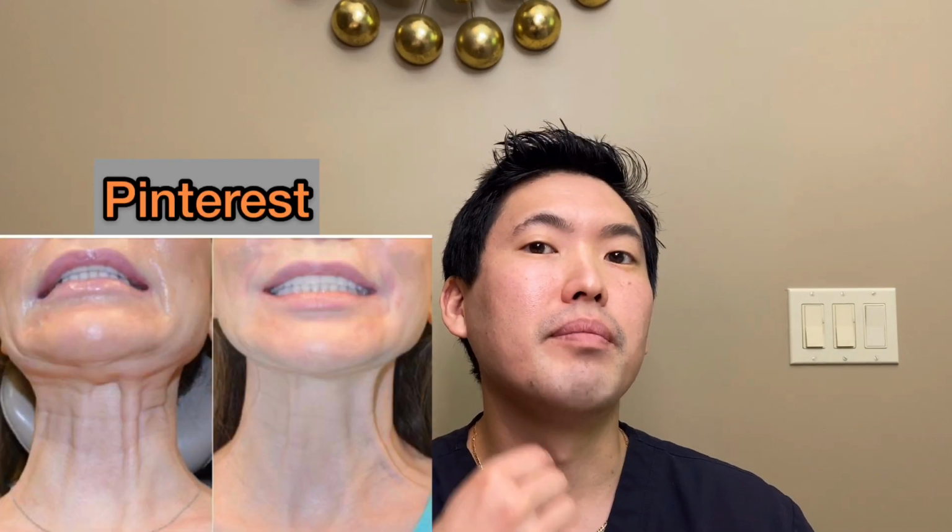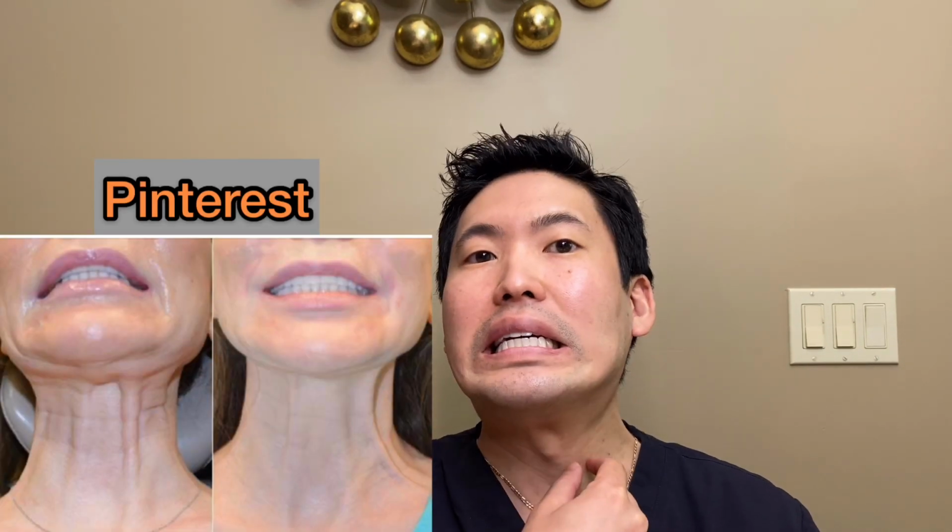The other areas you could put Botox would be the platysmal bands in the neck, the whole muscle bands that come up with certain expressions. Some people have very prominent bands. You can put a few injections of Botox there to soften that. But you want to go to someone experienced.